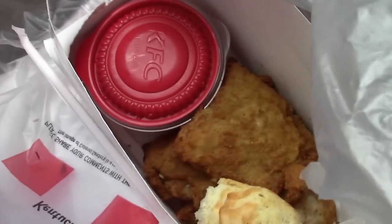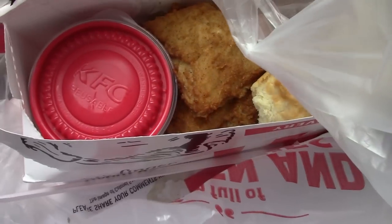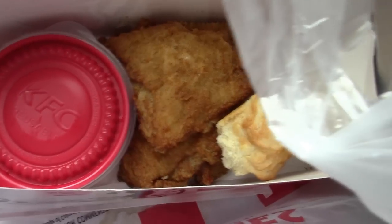I was ordering extra spicy. I thought the chicken came with extra spicy, but it doesn't, just the chicken tenders. So I got the regular chicken, which I like anyway, and it is very hot. Mmm, delicious. No complaints. Fast service.